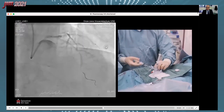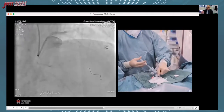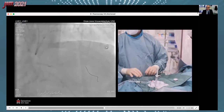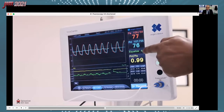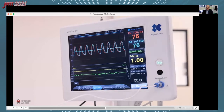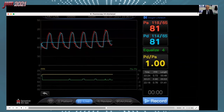You can also see that the composition of the syringe with papaverine is different, the density from the composition and the density of the saline. Now the system is ready. We check the equalization again. Eddie, our nurse, pushes on equalize, but you see it's always one. We just do it in the interest of education. So PD/PA is one, equalization is correct.